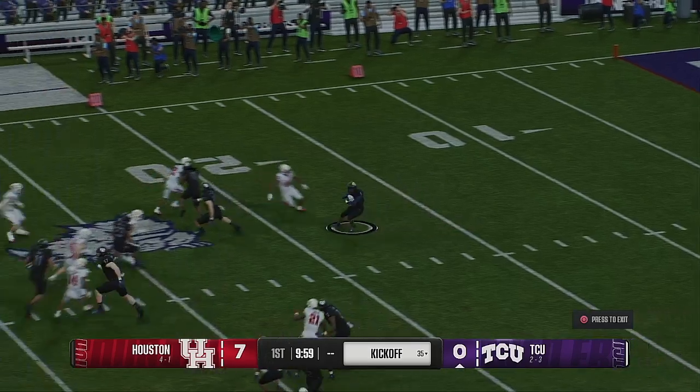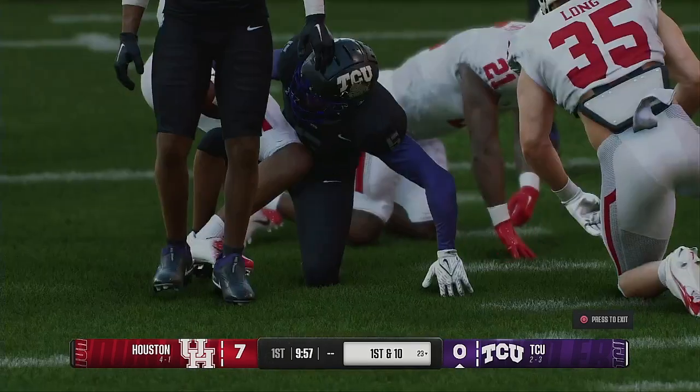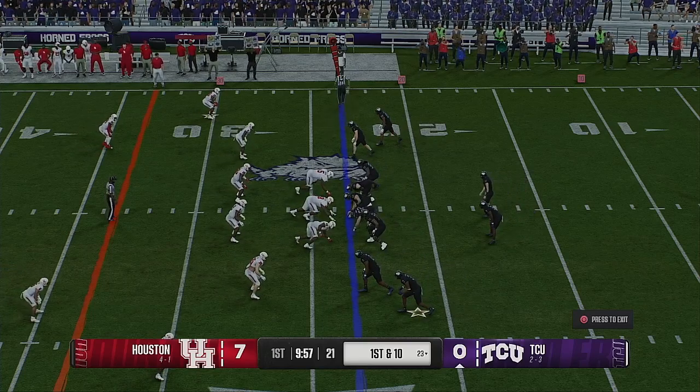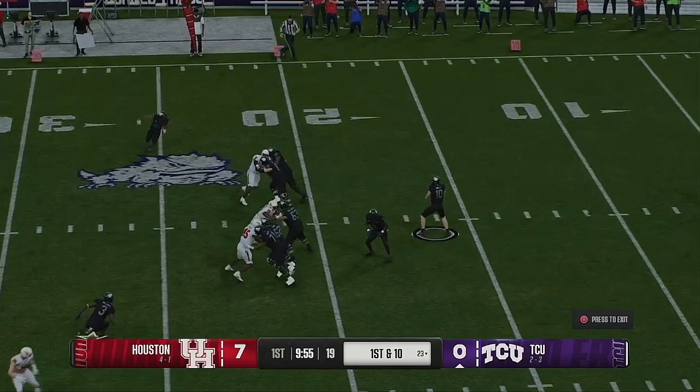And he takes this from inside the 5. He was looking for more running room, but none to be found as he stopped at the 23. TCU will send its offense back onto the field. Dropping back, it's Hoover.